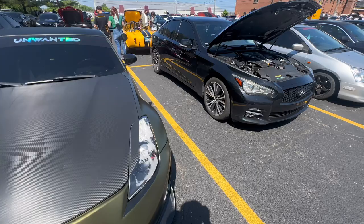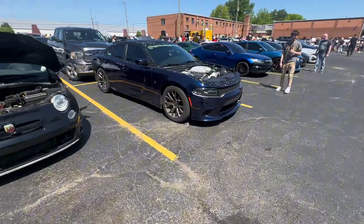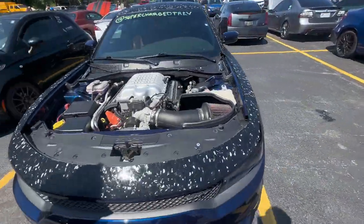We got the 370. He got the glowing Z badge. That's hard. Again, this my boy Trev's, y'all. This underground tone, y'all. This the one that shoot flames and stuff. Like I said, man, this one go crazy.